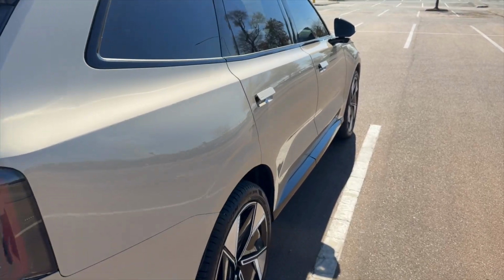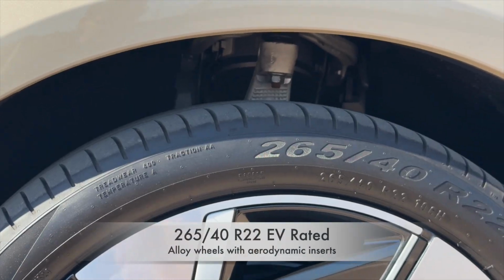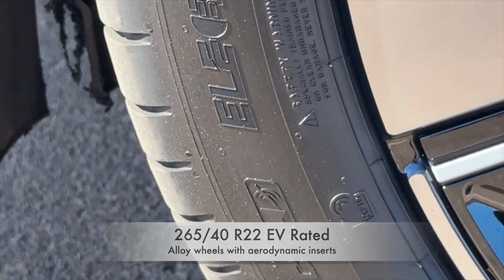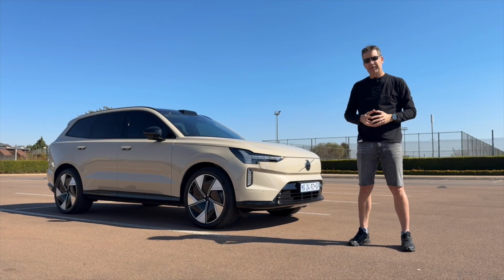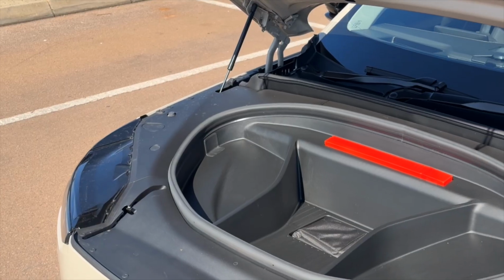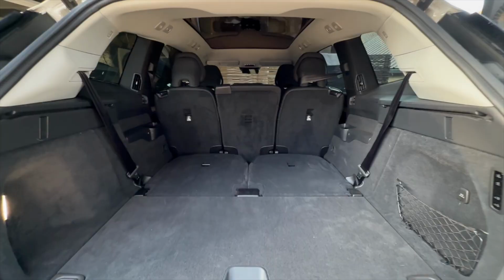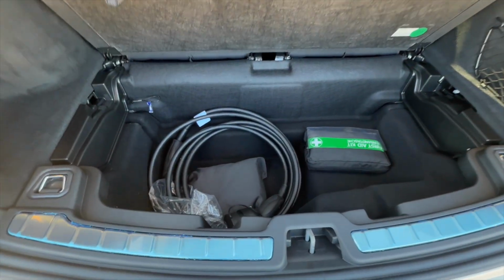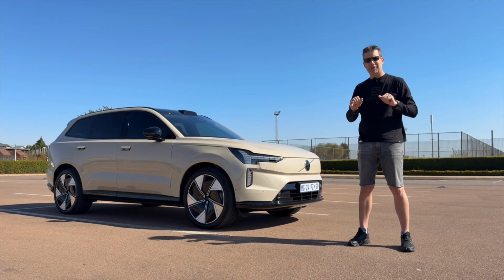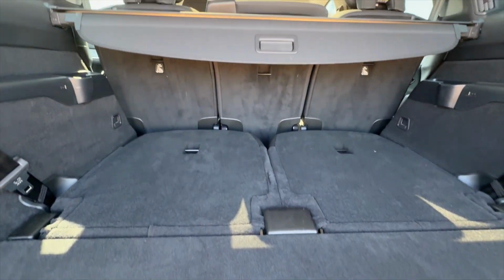The Volvo EX90 comes with some of the largest spec wheels on any SUV, 265/40 22-inch wheels that are specifically rated for the loads of a heavy electric vehicle's battery. As you would expect from Volvo, plenty of room under the bonnet in what's called the frunk for additional storage of anything that you might need, as well as massive storage in the back. Under the floor, there's plenty of additional space for cables and mobility kits and first aid kits. But if you start to open up the back seats, you've got a cavernous storage area available to you in the EX90.